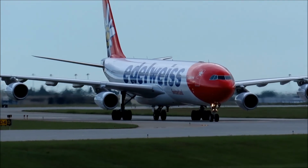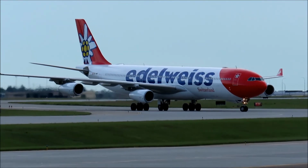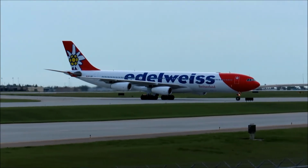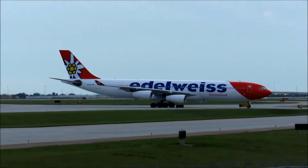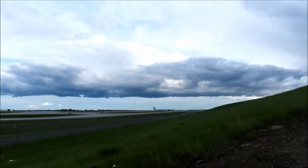Taxi in now via Bravo Charlie. Contact apron advisory 121.3 as you enter. Via Bravo Charlie, 121.3, Edelweiss 14. Bravo Chateau 504 approaching spot 22 for the hangar. Chateau 504, ground, proceed out onto Bravo southbound, hold short Juliet.